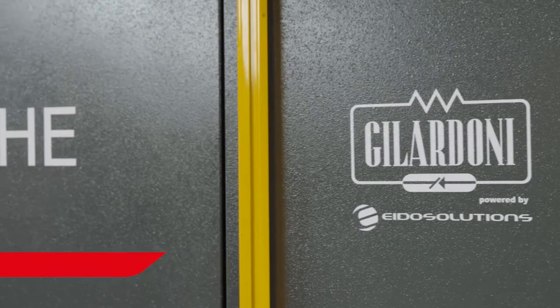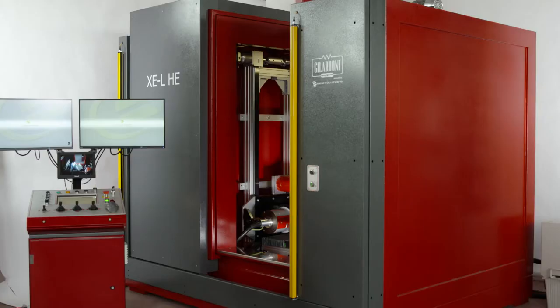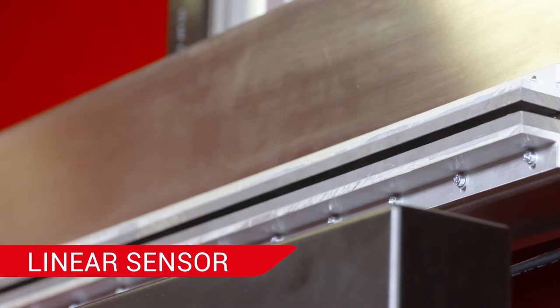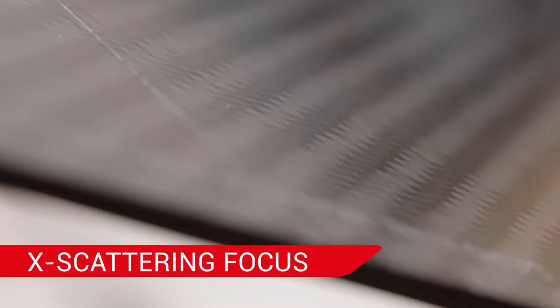With its modular approach, XELHE allows for future addition of components and extra functions to the initial configuration. Like the linear detector array, which increases the scannable volume with further enhancement of the image quality and reduction of tomography artifacts. Or the anti-scatter focusing, which eliminates diffuse and scatter radiation interference, enhancing the X-ray image.